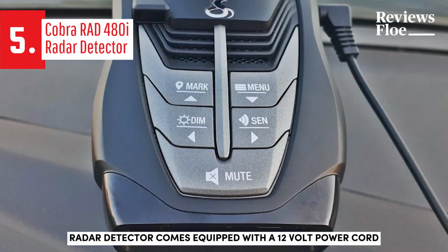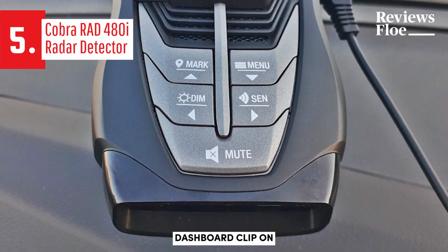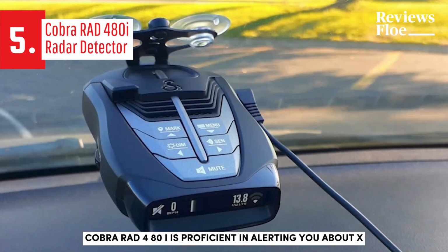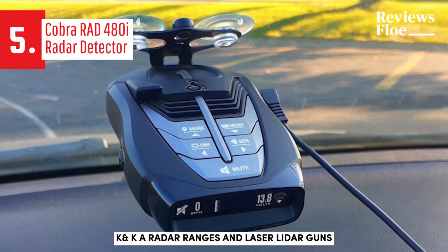This compact radar detector comes equipped with a 12-volt power cord, windshield mount, dashboard clip-on, and a quick reference guide. However, it's important to note that a carrying case isn't included in the package. The Cobra Rad 480i is proficient in alerting you about X, K, and Ka radar ranges and laser LiDAR guns.